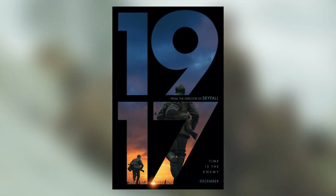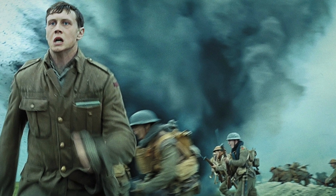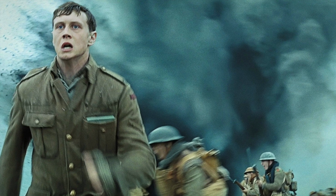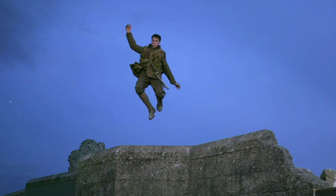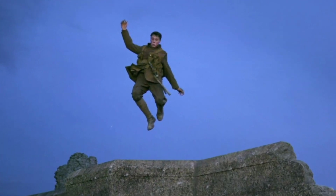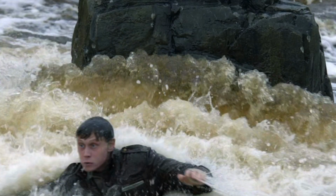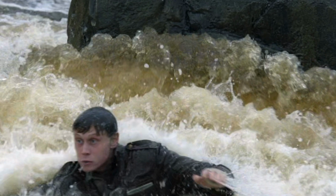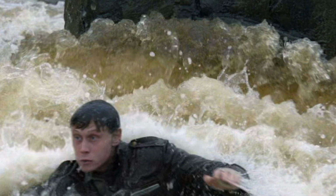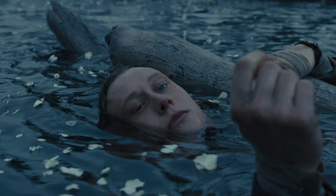"1917" is the British war film directed and produced by Sam Mendes. The movie is acclaimed for its use of a continuous one-shot, although it wasn't actually filmed in one take. While this film does a great job of keeping errors to a minimum, one mistake is the waterfall scene. The main character escapes pursuing Germans by leaping into a fast-flowing river and being swept over rapids. The scene's problem is that Flanders is almost entirely flat and doesn't contain any rivers of this type.